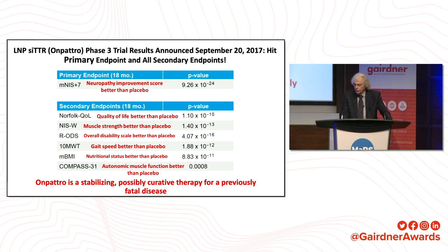They were announced in 2017. I always characterize the p-value for the improvement in the neural impairment score endpoint as 1 over Avogadro's number. I mean, there's absolutely no doubt that this drug works. And similarly for the other endpoints, quality of life, ability to walk, and so on. So potentially, really a curative therapy for what was previously a fatal disease.